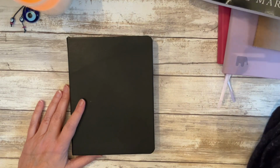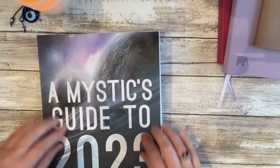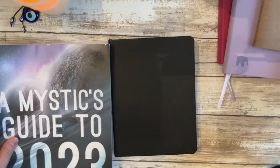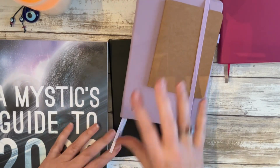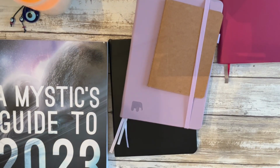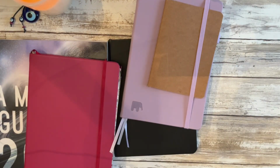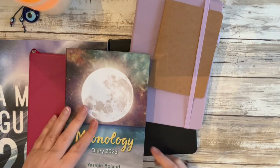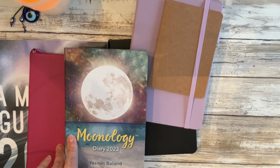So this one is a little overambitious. But like I said, we will see how it goes. I see myself getting a lot of use out of my content planner. Tarot journal, absolute staple. My household journal, absolute staple. Oh wait, did I mention that I have this book too? So this is my third Moonology diary.